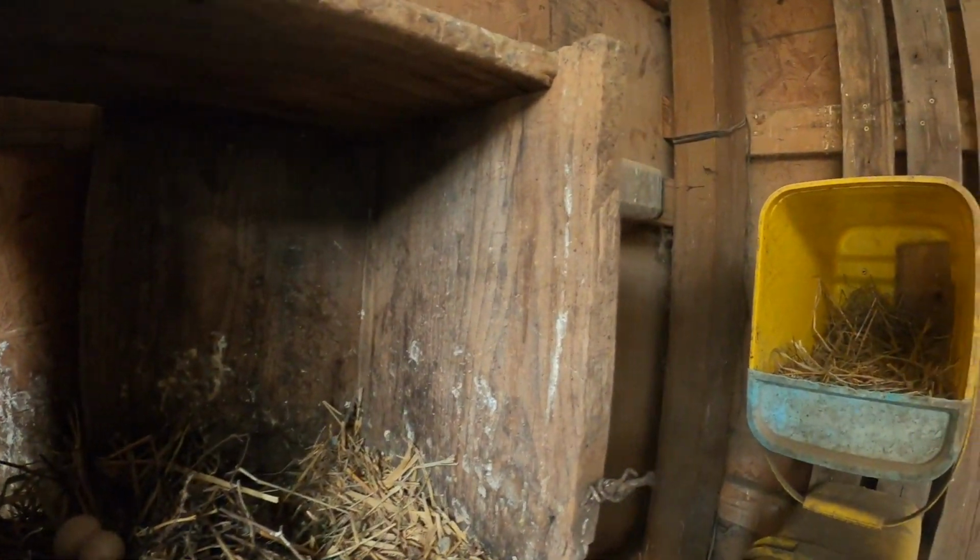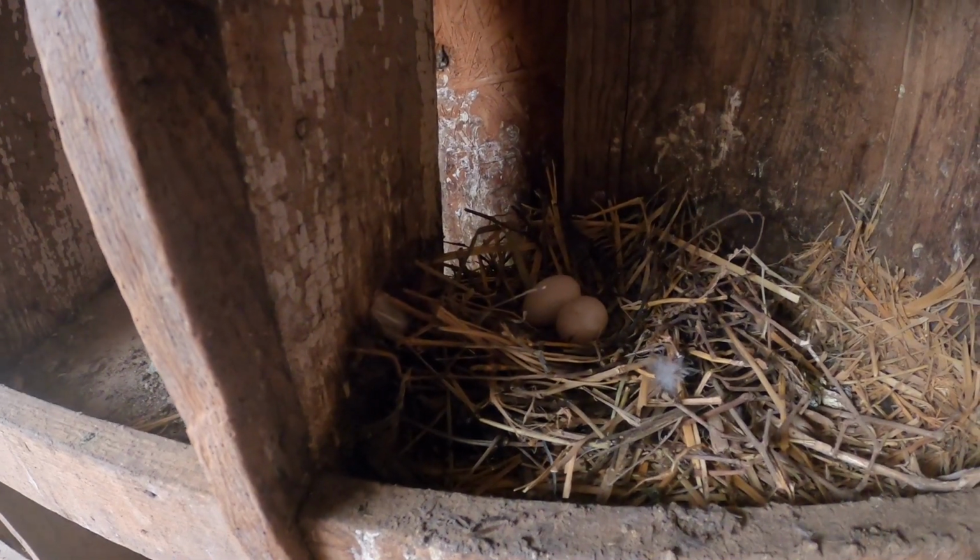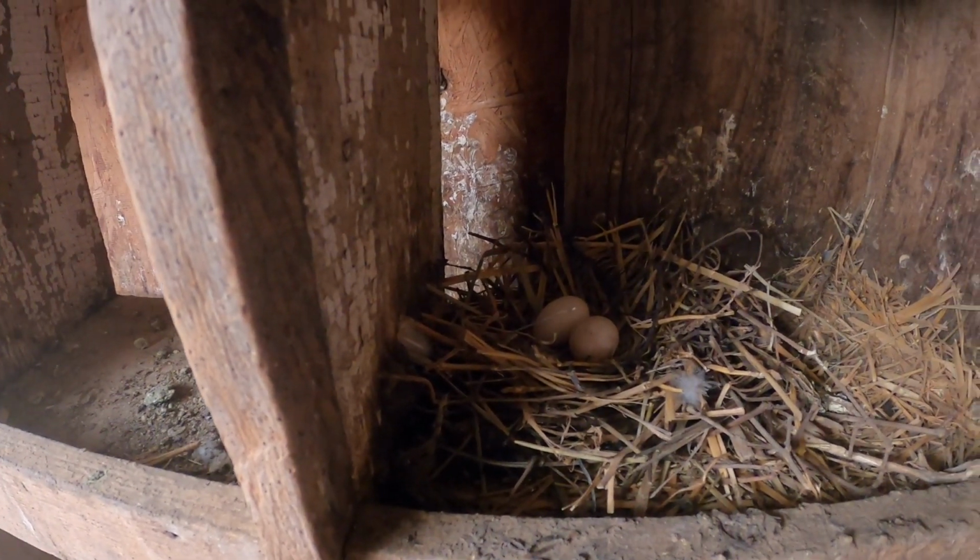Go around, we've got pigeons that have made a home in here. You see some of their eggs. They're hatching them out, so we're not going to incubate them. And we got a couple of baby pigeons.